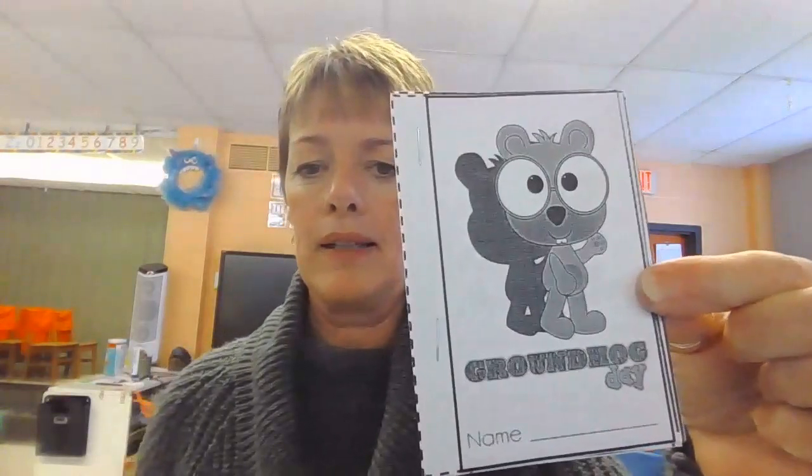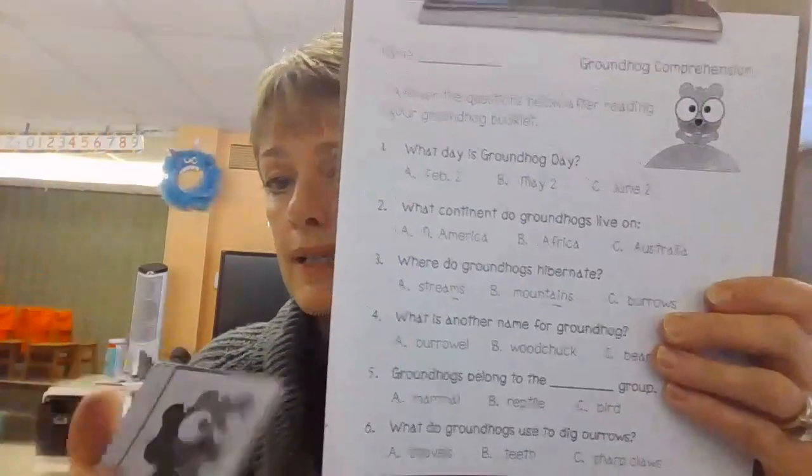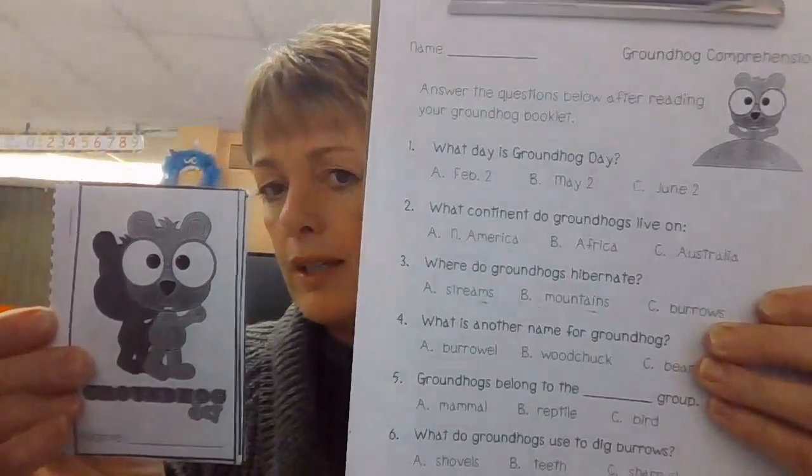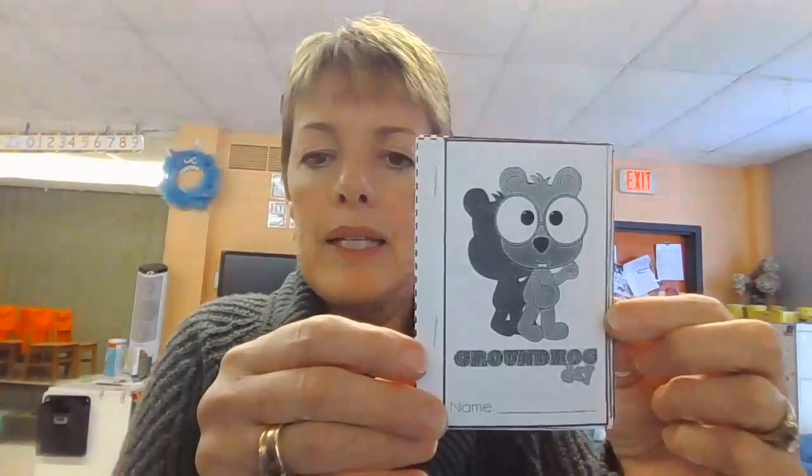So we are going to have Groundhog's Day very soon, February 2nd, and I'm going to read this book with you today. You all have this book, and you need to put your name on the bottom. While you're doing that, you might as well put your name on the top of your paper too. Your paper is this one that has Punxsutawney Phil on the front of it. Okay, your name goes right up there. All right, names are on both papers. Then we are ready to get started.